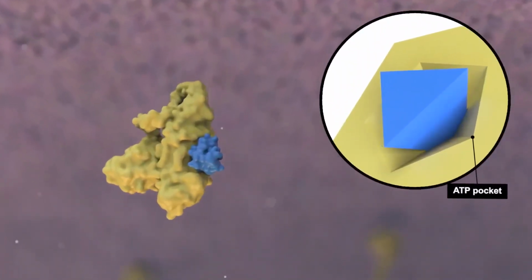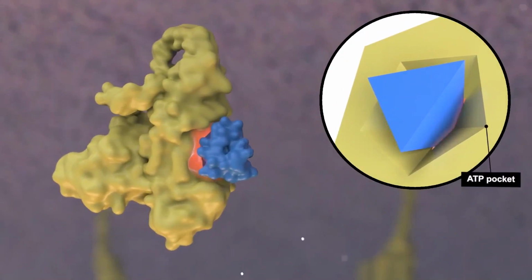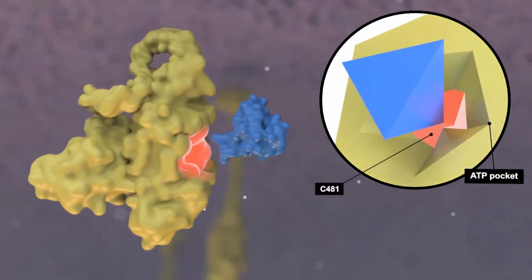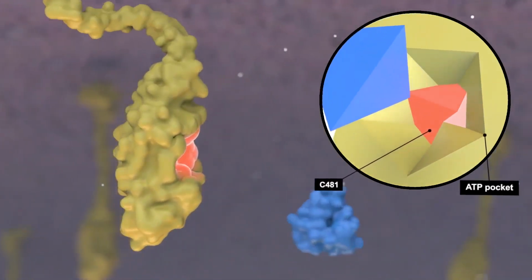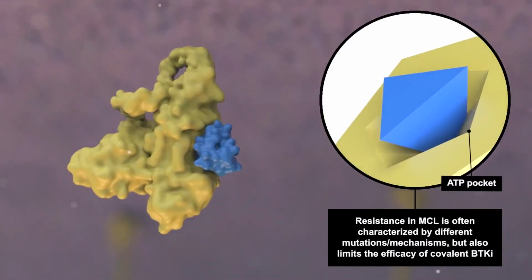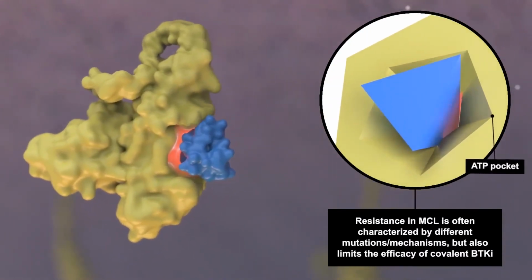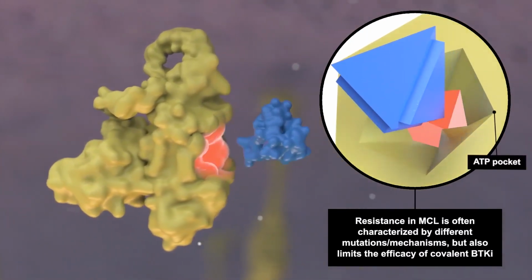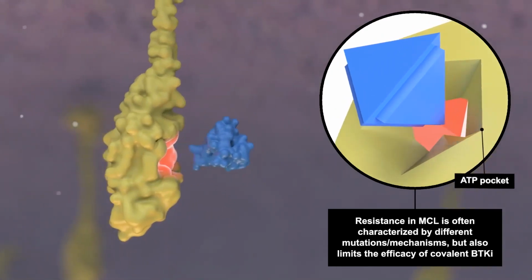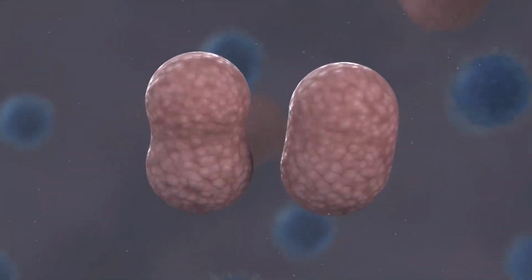These drugs are incredibly effective for patients with B-cell malignancies, but unfortunately resistance can occur. The most common resistance pathway identified is a mutation specifically at the C481 site, which makes it difficult for covalent BTK inhibitors to bind. This is the most common mechanism for covalent BTKi resistance in CLL and affects all agents in this class. While resistance mechanisms in mantle cell lymphoma are less well described, we know that they can limit the binding efficiency of covalent BTK inhibitors as well. Decreased binding efficiency results in resistance, which allows for increased BTK enzymatic activity, and ultimately for patients, disease progression.